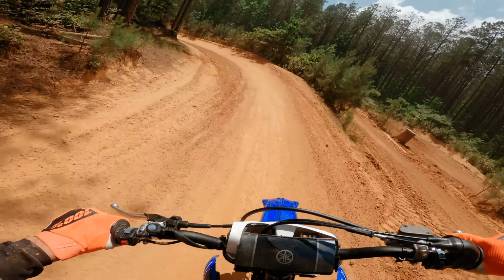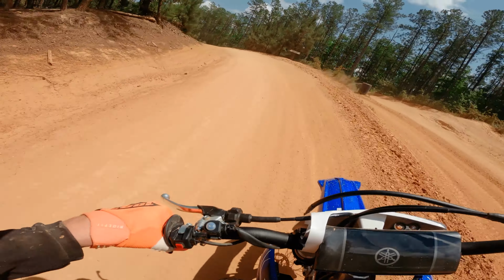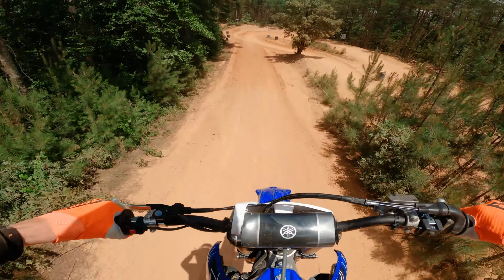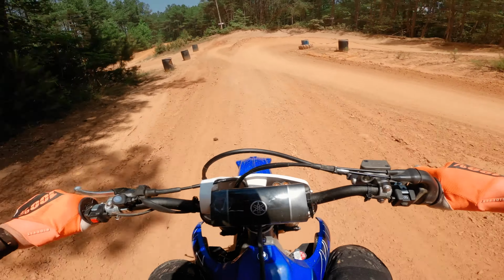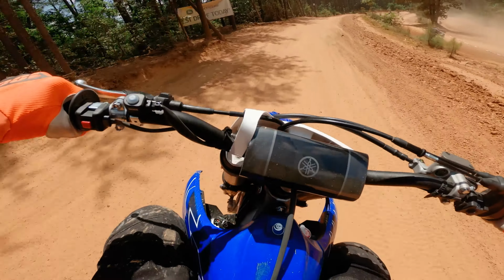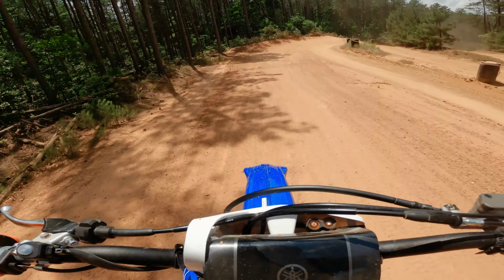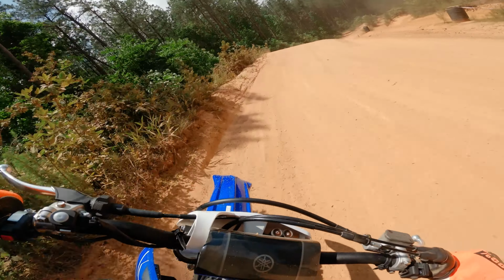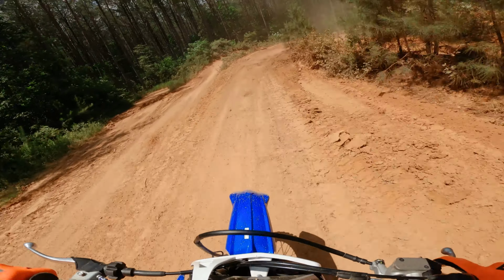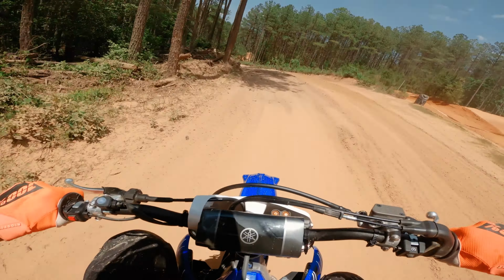Get into a better attack position. Woo! Oh man, it's an animal. Smooth. A smooth animal. Very rideable. I could ride this thing all day long in the low RPMs. Just absolutely cruising.